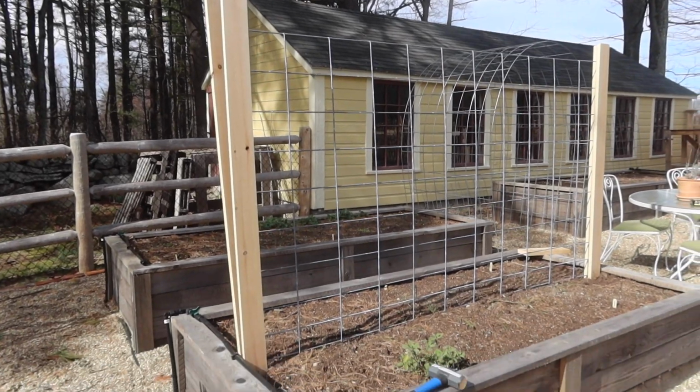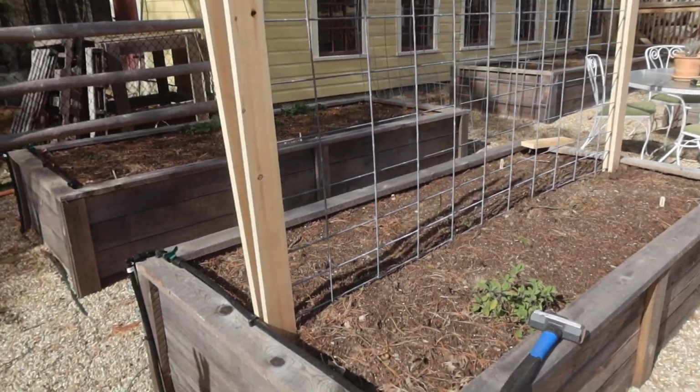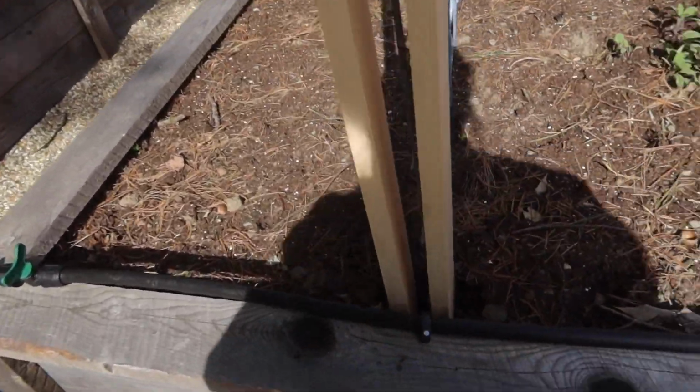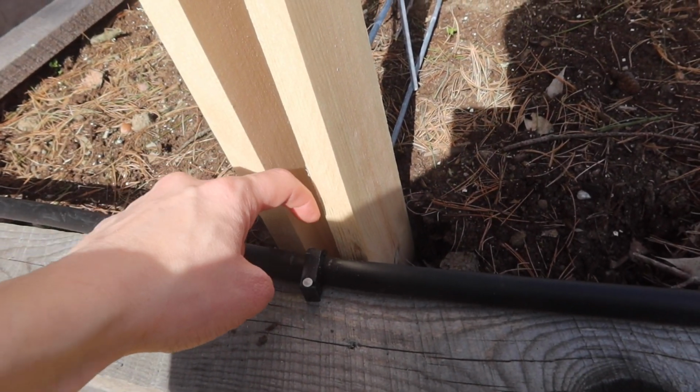So this is the general idea, but I want to suspend the panel a little bit above the dirt, and I think in order to do that I need to screw a block in here so I can rest the panel on top of it.